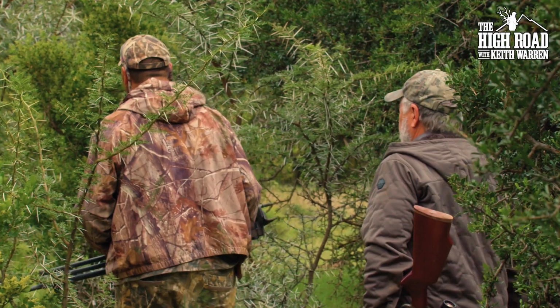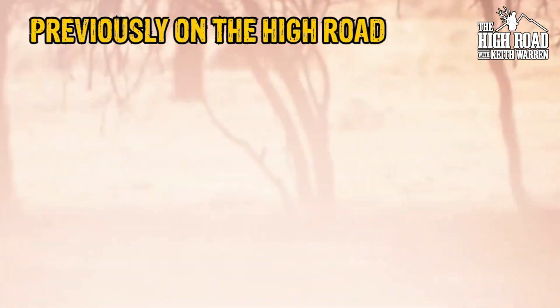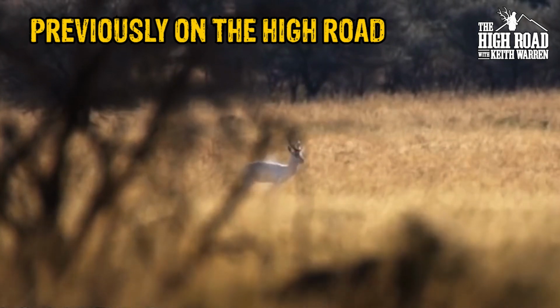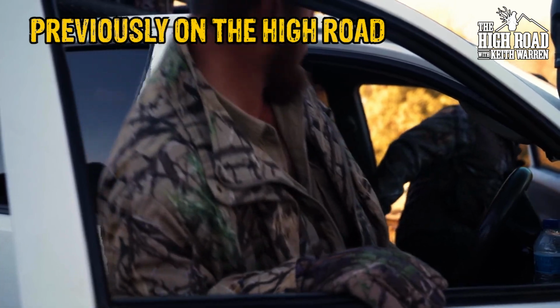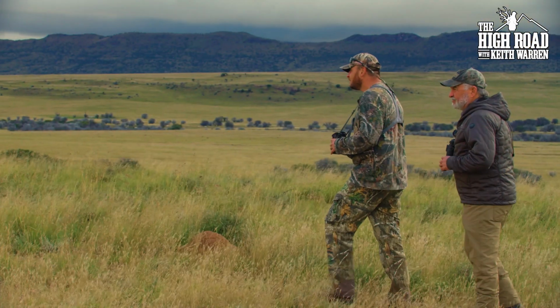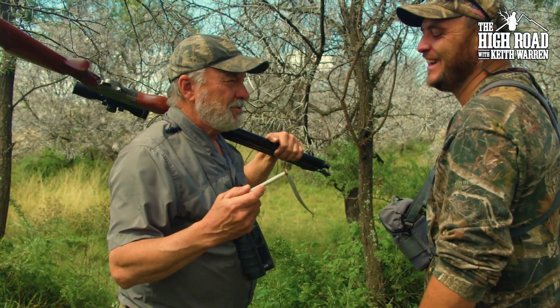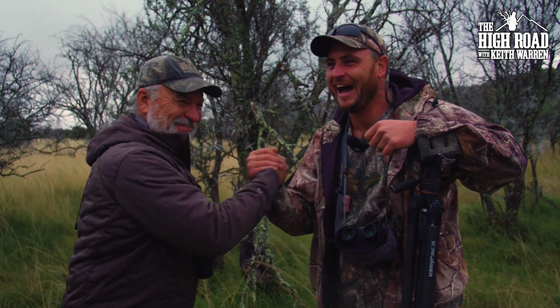Looking forward to it. I've had the privilege of guiding him before. We shot a black springbuck and a white springbuck together. Had some great fun and great times. So yeah, looking forward to this hunt. Now, I hunted with Jaco years ago, and we had a good time. But there's just something about Jaco that if you hunt with Jaco, you will never forget Jaco, and you're gonna find out why.